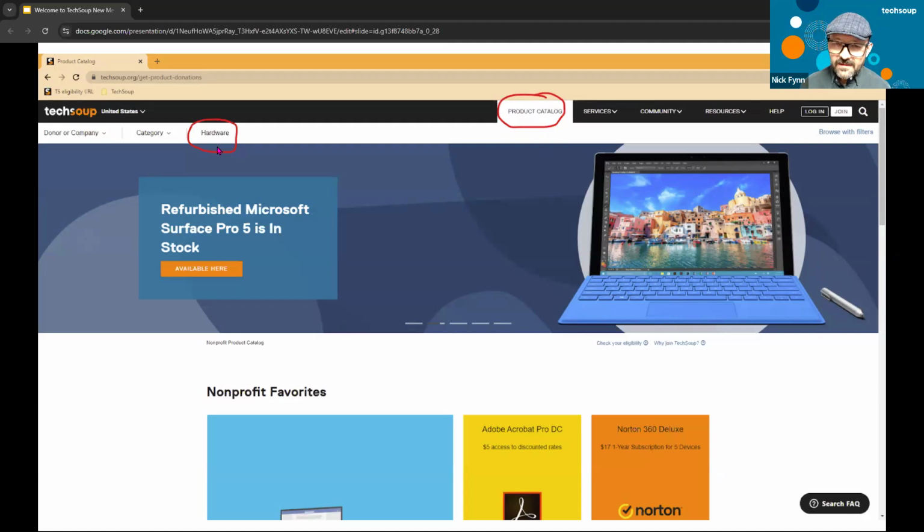I'll add that you don't have to remember this, that we are in fact implementing new navigation on the site next week. And once that happens, you will be able to access hardware directly from a drop-down menu. But in any case, not to distract us too much, if you go to the hardware link, what you will see is a host of offers from partners with TechSoup that include Dell, HP, Lenovo. We carry a very popular set of Mobile Beacon mobile hotspots, which give you internet access where you may not be able to get it elsewhere.